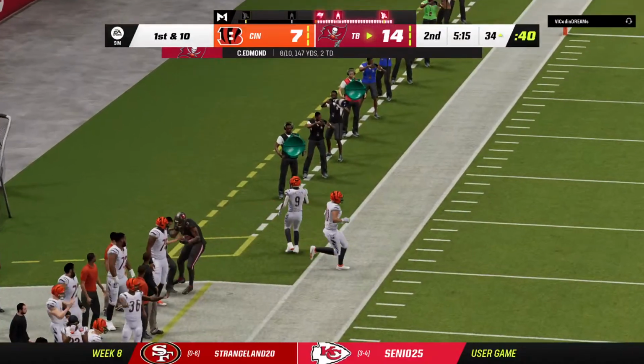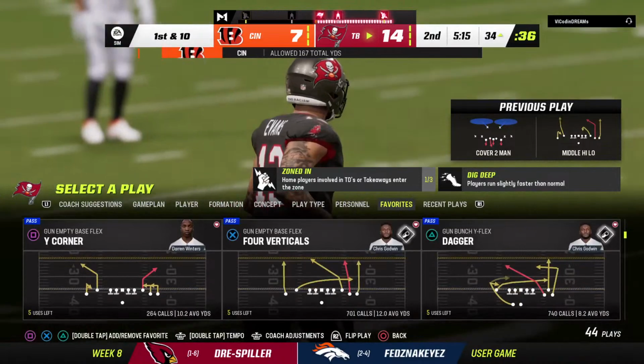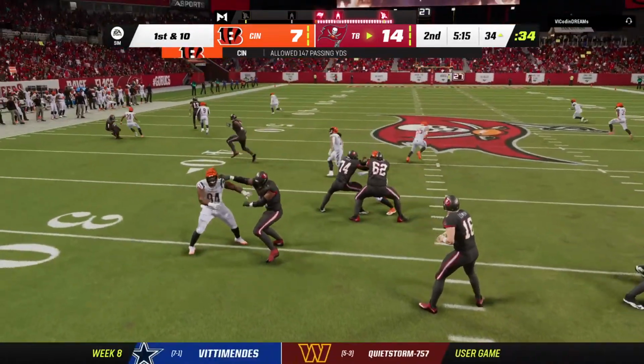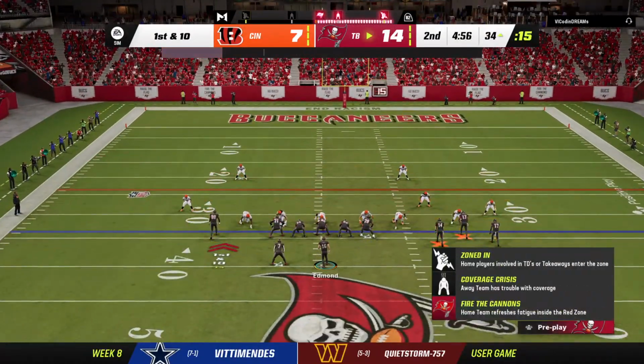And that's caught inside the 35. And he is out of bounds inside the 35. That goes for a gain of 31. There's no doubt in my mind that not many guys in this league have had the impact that he's had here in the first half of the season.